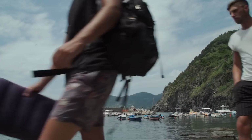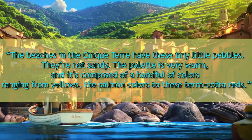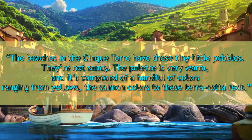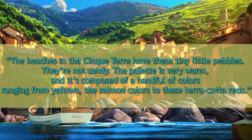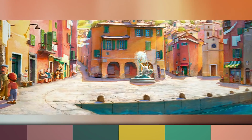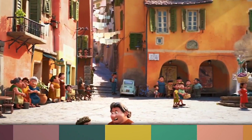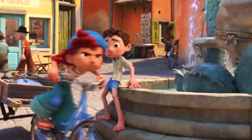Heck, during the scouting for Luca, it was examined that the beaches in the Cinque Terre have these tiny little pebbles. They're not sandy. The palette is very warm and it's composed of a handful of colors ranging from yellows, the salmon colors, to these terracotta reds. All that information is essential in forming the overall environment. It may be details that only 1% of the audience clearly notices, but it makes all the subliminal difference.